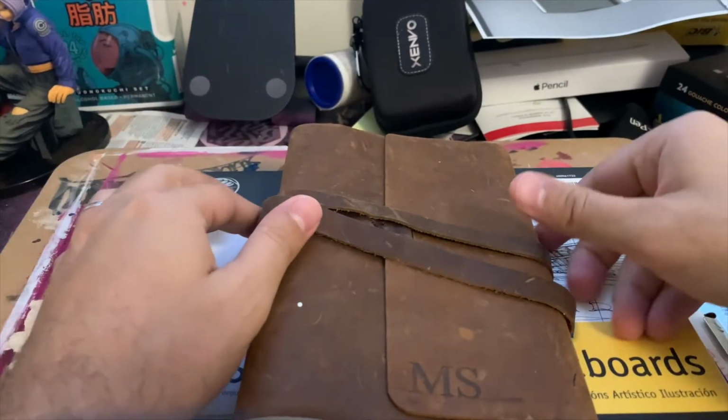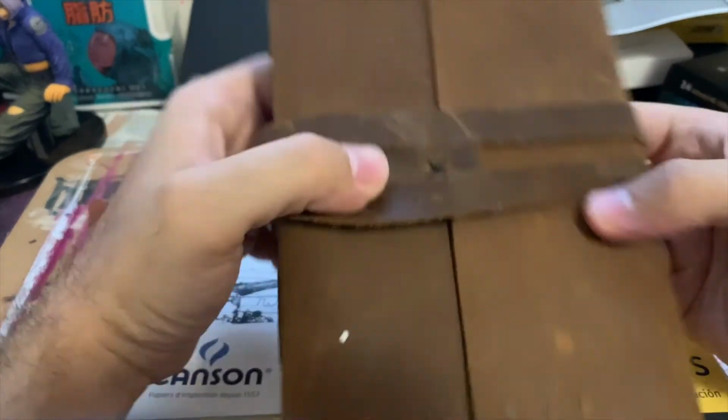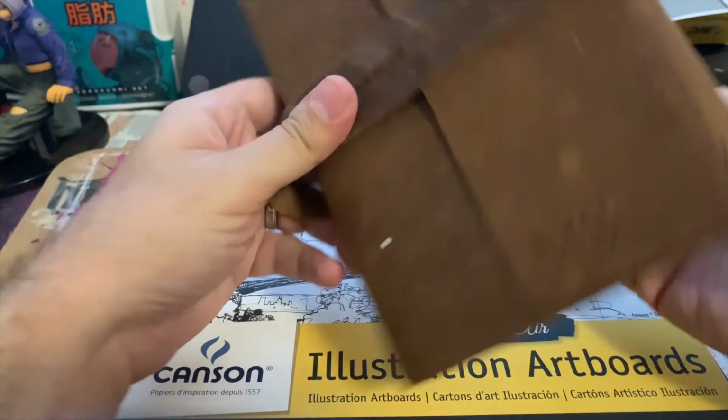Let's start with this guy. Alright, let's get into this one. This is actually a custom leather-bound sketchbook that my wife got me for our latest anniversary last year. Anywho, let's unwrap it. It's got your boy's initials.